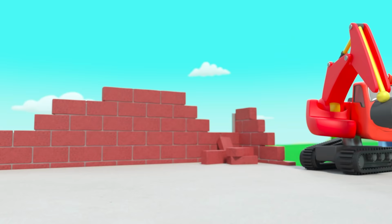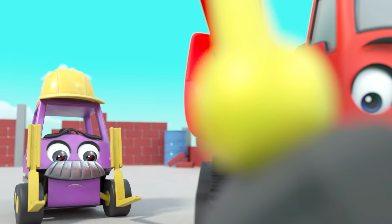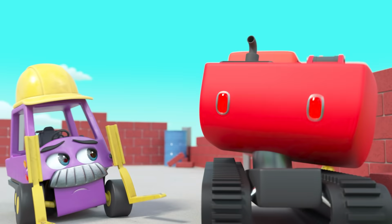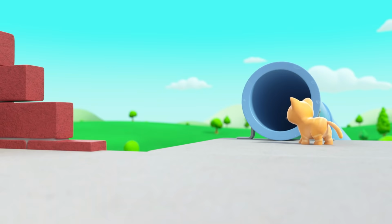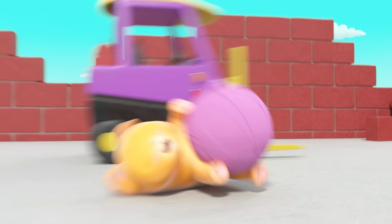What's wrong? Oh dear, it's Kitten. They need to get her out of trouble. It could be dangerous. Aha! Digley's got a plan. She can play with this ball of string. Yay! She loves her new toy. Now the crew can get back to work.